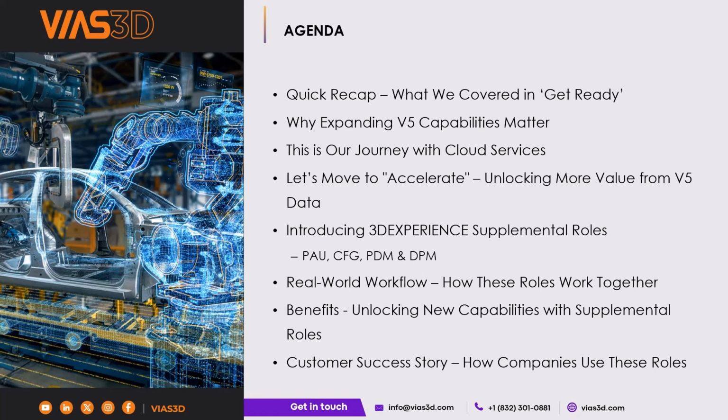So we'll discuss how these roles work together. We'll look at a real world workflow showing how teams can maximize efficiency. We'll look at the benefits and the new capabilities of each of these roles and the tools that they provide. And then we'll look at a customer success story. And by the end of this session, you will have a clear path forward on how to leverage CATIA V5 data across your organization.